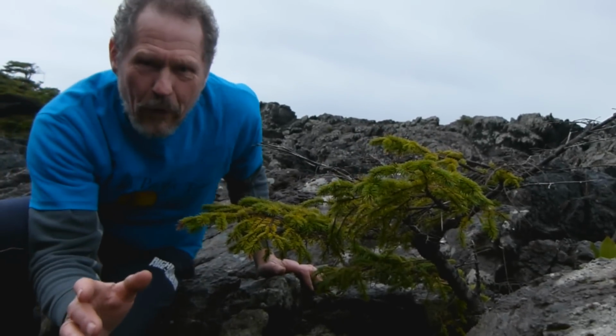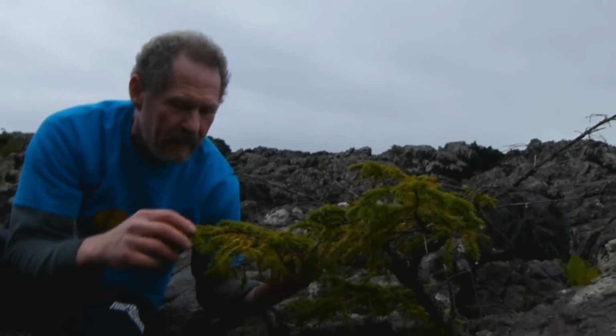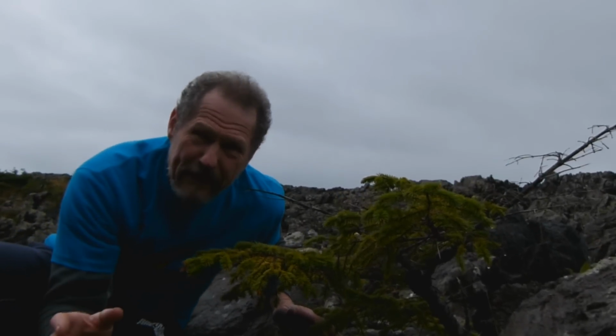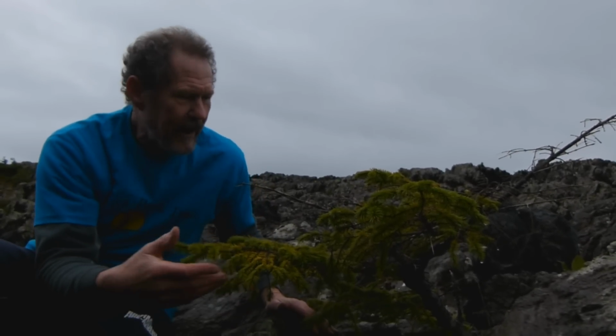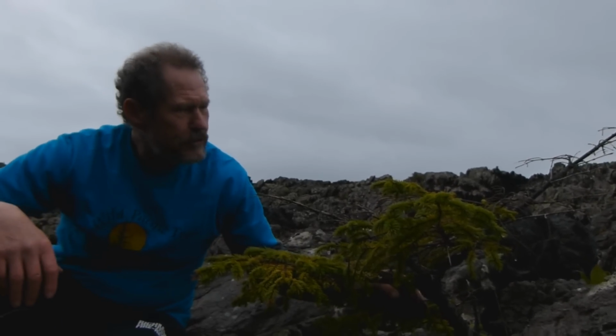So here's two more. Look at these. Small, not much growth, but he's hanging on. He chose this crack, and for 90 to 120 days during the summer and the fall, he won't get any moisture to speak of. And that keeps him small like this. He could be 100 years old or more.